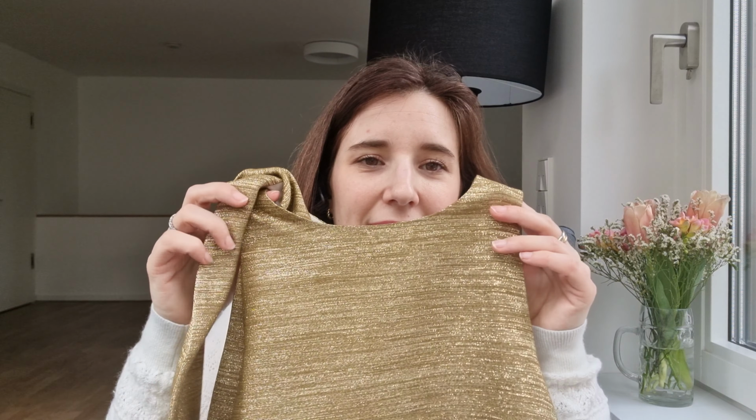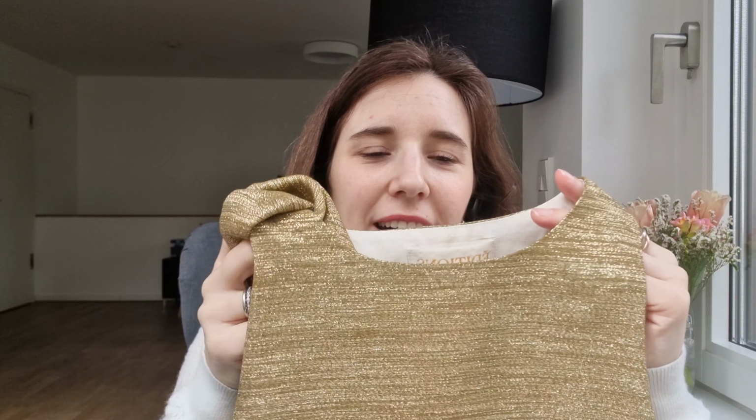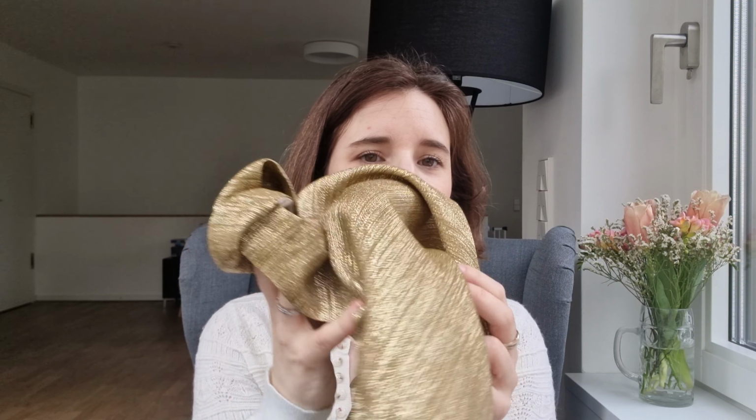And I'm gonna start by showing you the first piece. So I styled some of the things together because I feel a lot of these things were meant somehow to be worn together, but of course you could also wear them separately. And look at that. Look at the beauty, look how it's shining. And it is so soft. It's so beautiful, so comfortable.